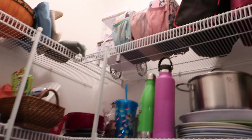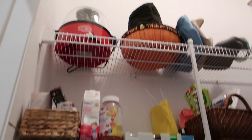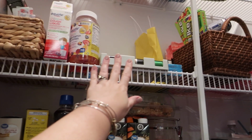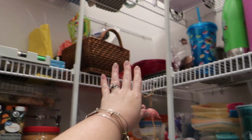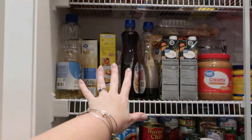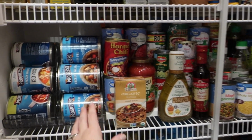So you can see up here, I have all the different lunch boxes, our snow cone maker, some trick-or-treating things, a popcorn machine. I keep all the kids' medicines and everything up here high, along with the batteries, so they can't reach them. There is a candy bin that's easily accessible there and some things that can get combined. Down here I try to keep baking supplies, and I also keep all of our pancakes and things like that here. This is our canned good area.